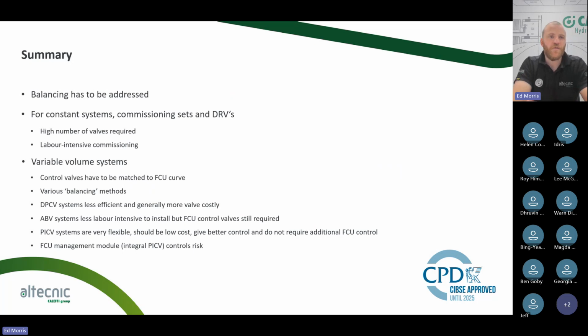Just a little bit of a summary there for you guys. Balancing has to be addressed. For constant systems, commissioning sets and DRVs, a high number of valves are required. It's labour intensive for commissioning, sort of an older way of doing things. Variable volume systems, definitely more up to date. Control valves have to be matched to the terminal point, to the FCU curve.